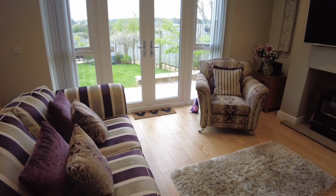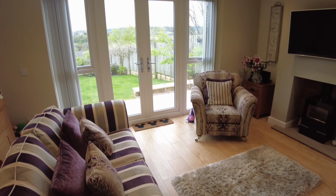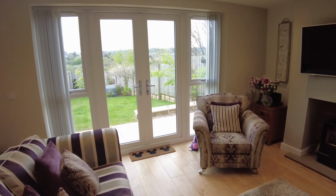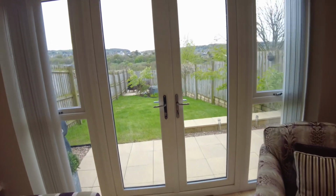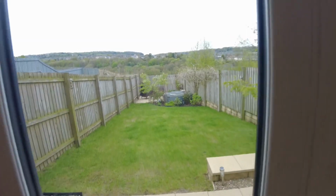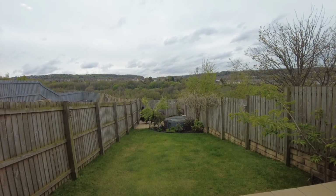Nice spacious hallway into the lounge. So the lounge looks over the back garden through this big set of double French doors. Opening side lights as well, either side. Plenty of natural light. We'll get the drone up in a bit if it's not too windy. But very private and a really good view as well at the back.